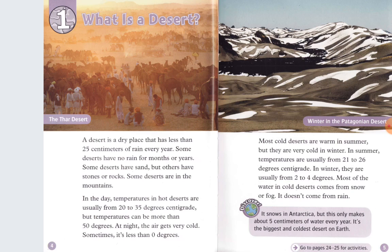But temperatures can be more than 50 degrees. At night, the air gets very cold. Sometimes it's less than 0 degrees. Most cold deserts are warm in summer, but they are very cold in winter. In summer, temperatures are usually from 21 to 26 degrees centigrade. In winter, they are usually from 2 to 4 degrees.